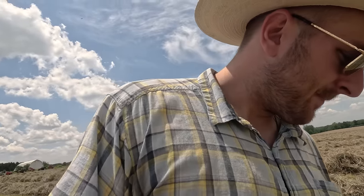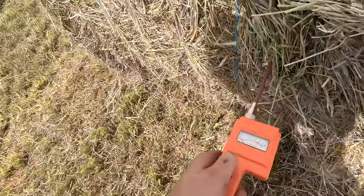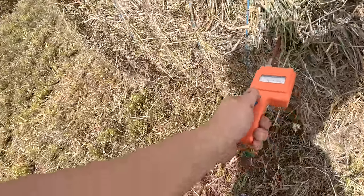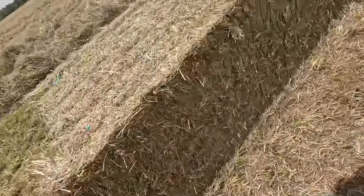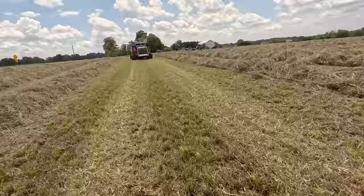But what's most important to me is it passed the twist test, which means I grabbed about an inch diameter, rung it around, and it broke apart in two twists. 10, 11, 6, dry. That's not bad looking stuff, honestly. Strings are tight. That's about an 1,163 pound bale.